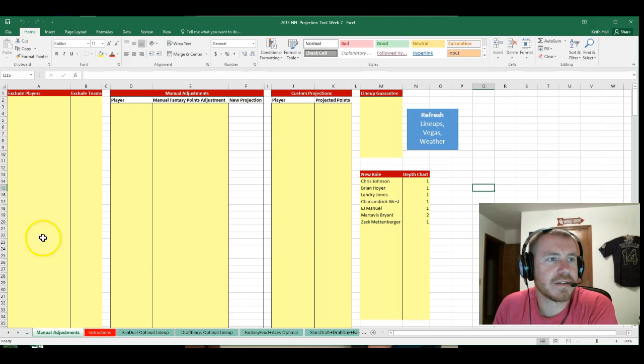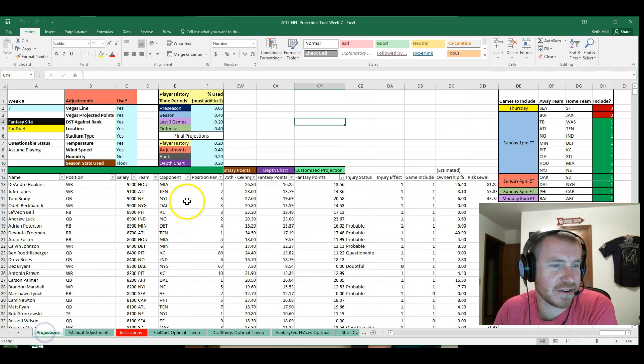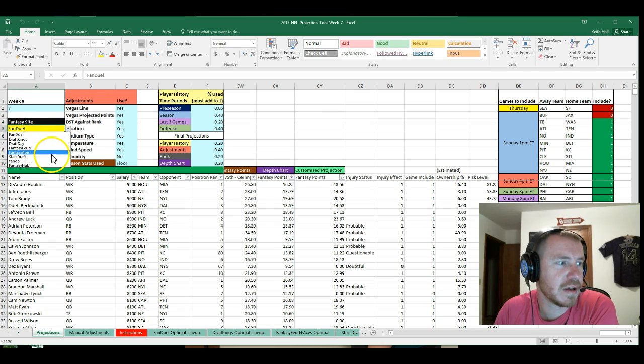Good evening, everybody. This is BoomersDaddy with Spreadsheet Sports coming to you with another FantasyHub lineup optimizer for week number 7. Had some computer issues, that's why we've got a late start on this one, but it will definitely be posted so you can check out this and my article for week 7. So what we're going to do is change everything over to FantasyHub.